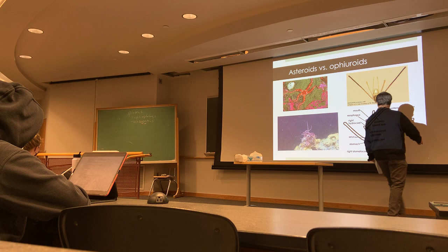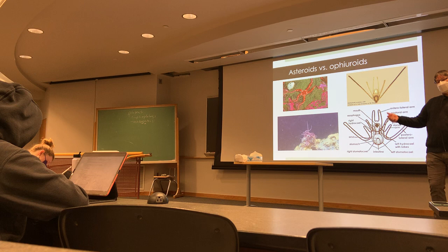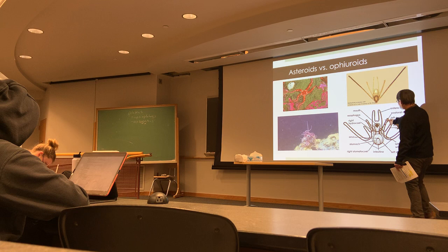Here's a diagram of the general anatomy. And these things have ciliary tracts that extend around the length of the arms. They also have a complete digestive tract. So too do the bipinnaria and the brachiolaria of asteroids. These are feeding larvae. So in the beginning movie, for those of you who were there, that's a larval type of an echinoid. Those were moving around and feeding. Complete digestive tract.